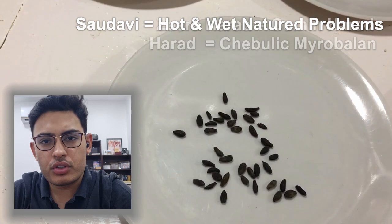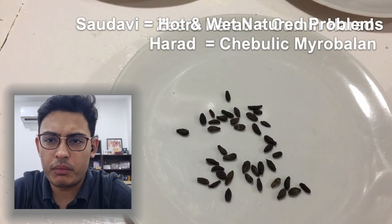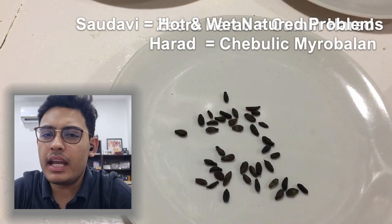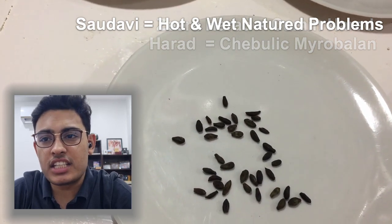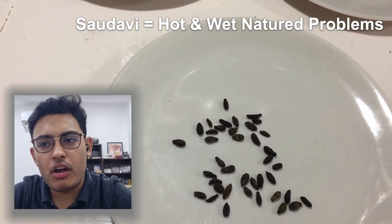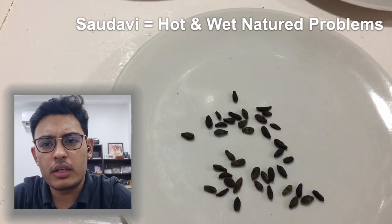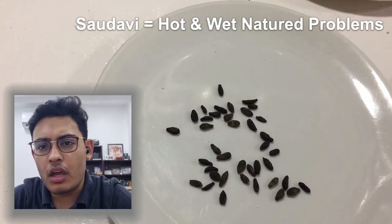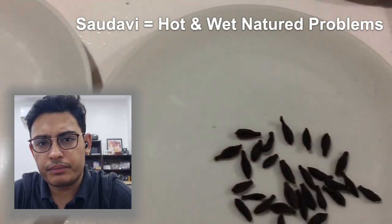What you can see on your screen is the smallest kind of Harad, also known as Zira Harad or cumin Harad. It does not have any seed in it. This is at its earliest stage, and when we pluck it from the tree or it falls off at this stage, then it is called Zira Harad. While it is used rarely in medicine, it is available at times.